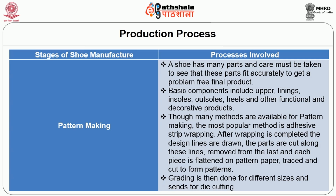Shoes have many parts, and care must be taken to see that these parts fit accurately to get a problem-free final product. Components which are generally taken in are the linings, the insoles, the upper soles, the midsoles, heels, and other functional and decorative products.